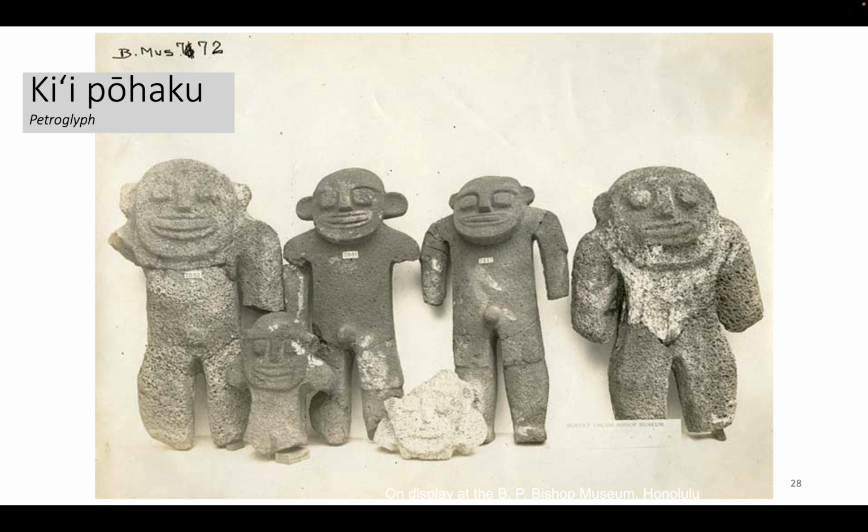Here's another image of ki'ipohaku. Unlike the images you saw previously, where pictures were carved or pecked out of pahoehoe, these stone figures of humans were recovered from Mokumanamana, an island in Papahanaumokuakea, the northwestern Hawaiian Islands. We will discuss these further next week. And this image is of ki'ipohaku that are now living at Bishop Museum. So if you go to Bishop Museum, you might have the opportunity to see these ki'ipohaku in person.